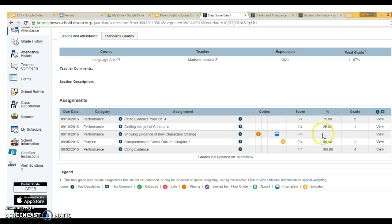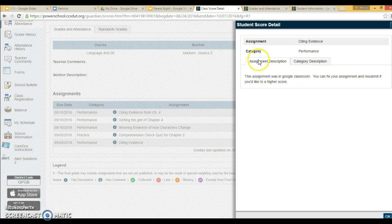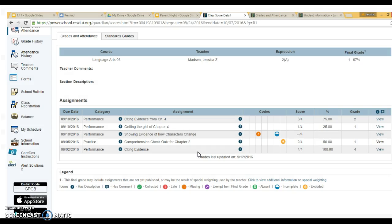With these on PowerSchool as well, you have these view things, and if you click on one, then a note will pop up. So this assignment was in Google Classroom. You can fix your assignment and resubmit it if you'd like a higher score. So there's just little notes that I can give you that might explain a little bit more of what the assignment was about.